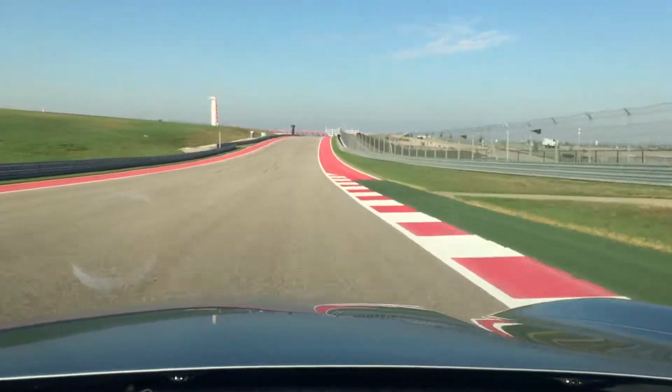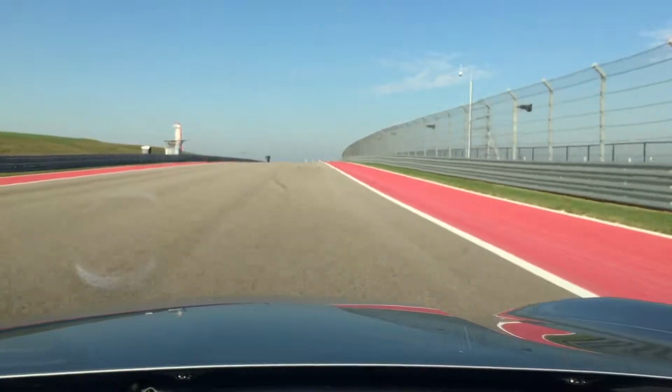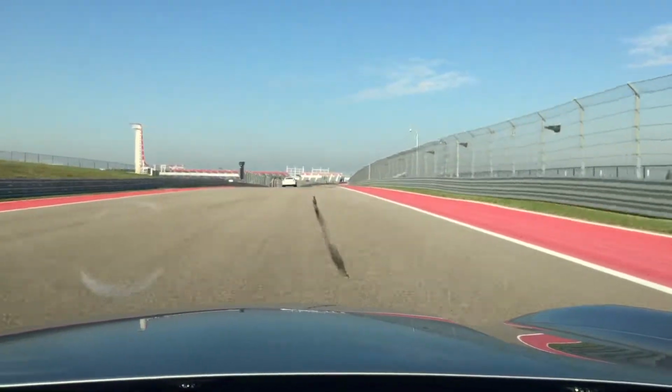Straight down, stay on the right side. Point this GTR by. Point anyone else who wants to go by. And get on the gas because I want to be doing 80 by the end of this straightaway. Okay. Keep going.